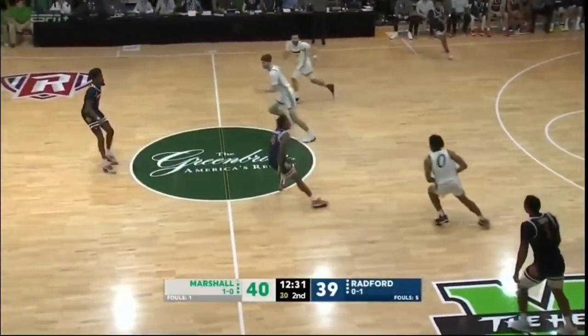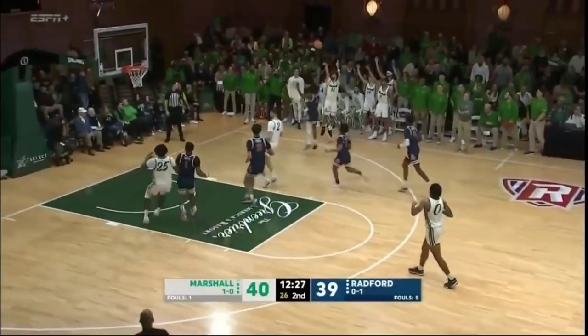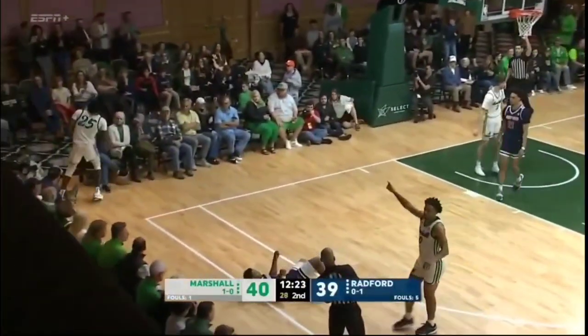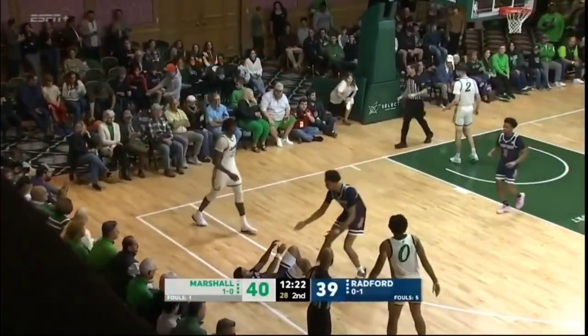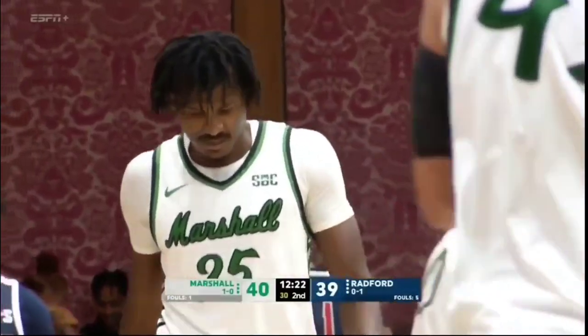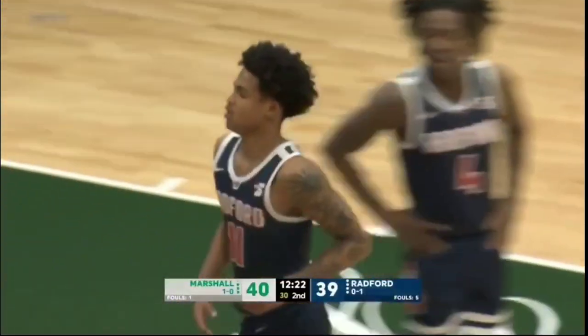Look at Voiles. Again, that defensive intensity. Fricks keeps it alive. Kerfman still off. And that looked like it was off Marshall, and it is. And Achille Killen been aggressive tonight. Tapped that one out of bounds. Now, Radford has an opportunity here to slow things down.